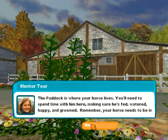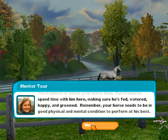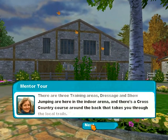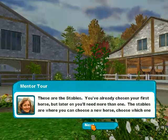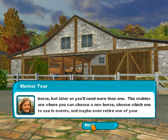Now that you're here, the paddock is where your horse lives. You'll need to spend time with him here, making sure he's fed. There are 3 training areas. Dressage and show jumping are here in the indoor arena, and there's a cross-country course around the back. These are the stables. You've already chosen your first horse, but later on you'll need more than one.